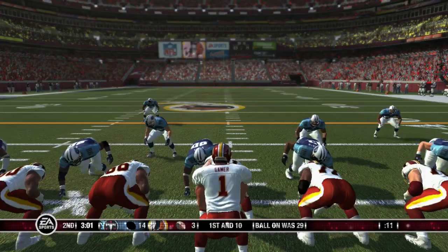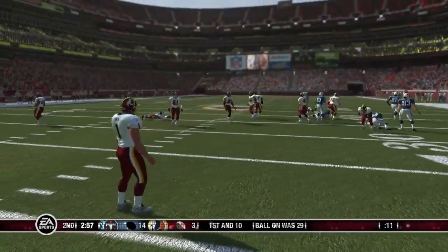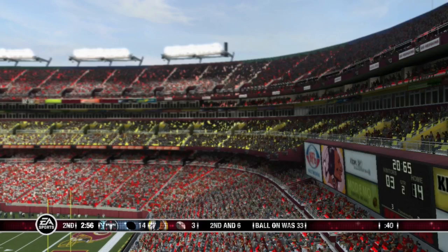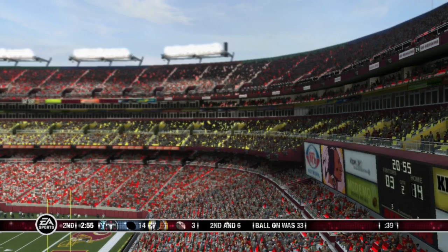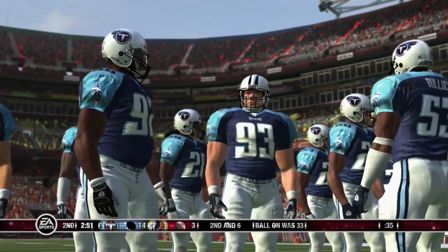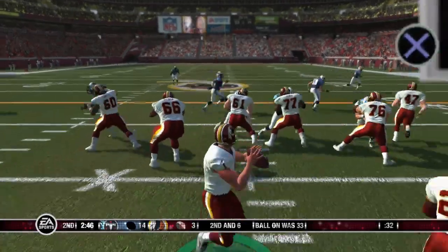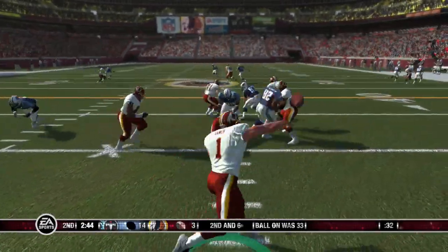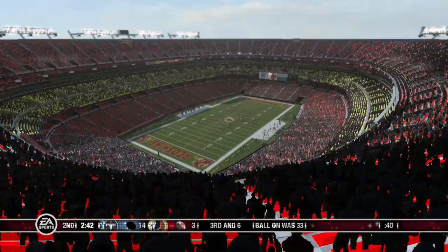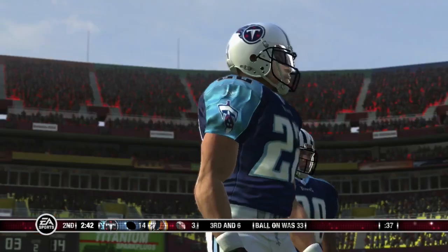Single back formation. Portis on the carry. He's down at the 33. Portis gets the call. Gain of four. Second and six. Ball on the 33. One man back. Looking to throw. Passes to the right. The pass falls incomplete. Moss, the intended receiver on the play.